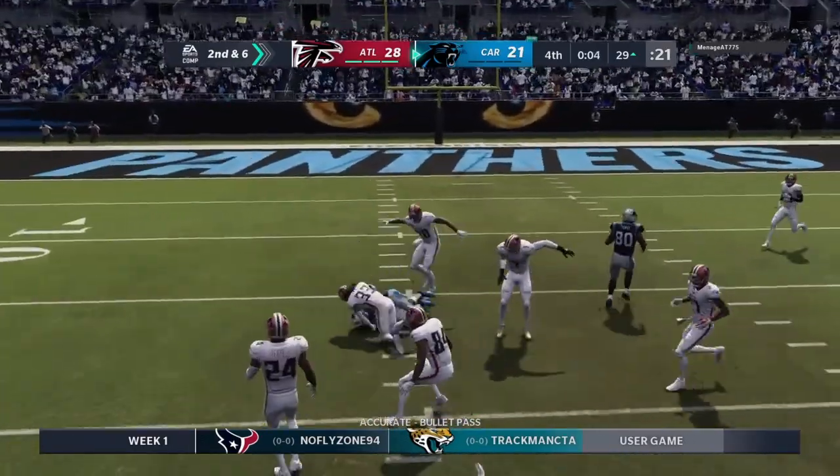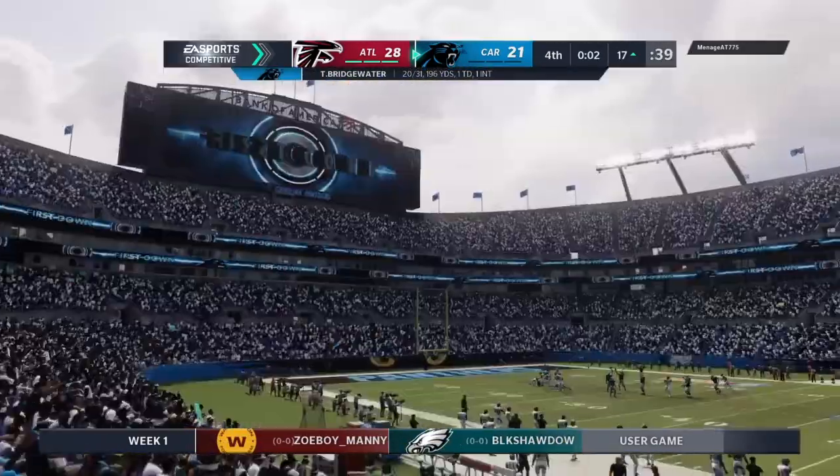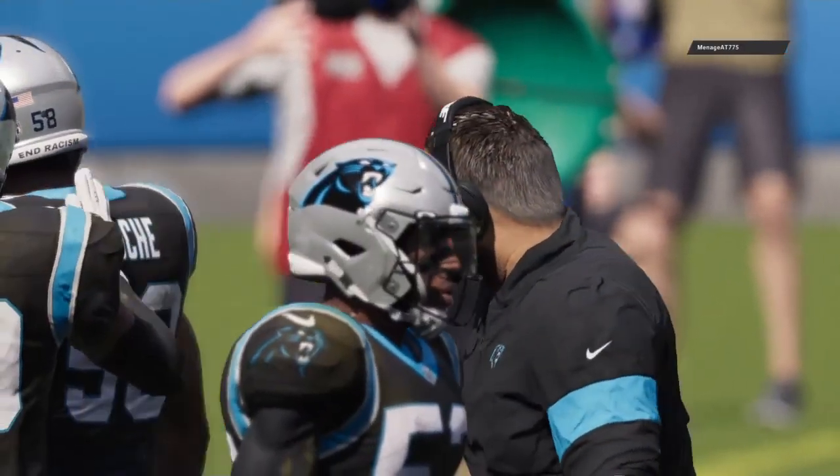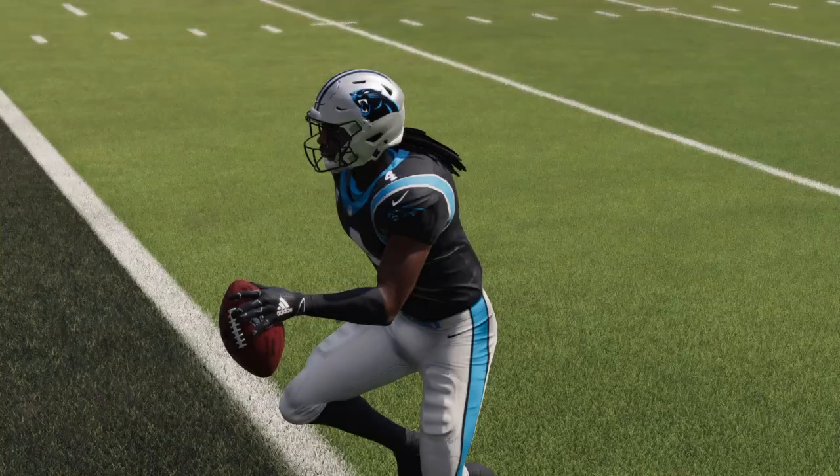Bridgewater. Open man is Samuel, complete. And that's going to be good for another first down as the tackle's made at 10. So time runs out. It's a victory for the Atlanta Falcons.